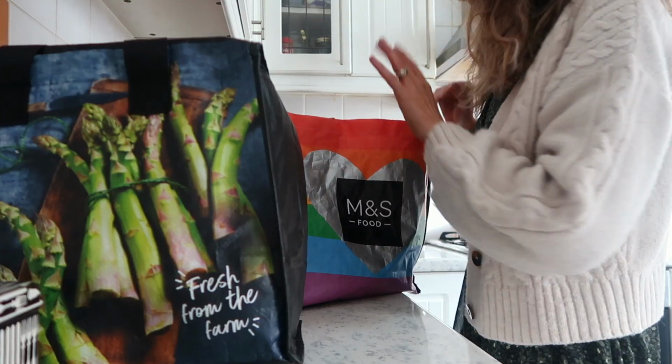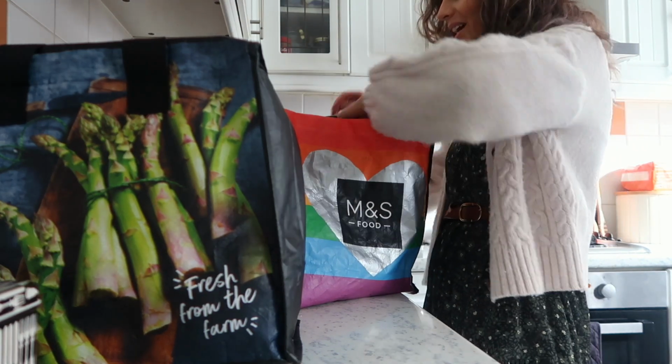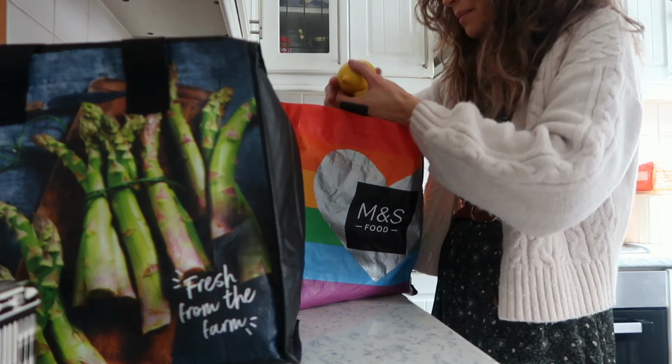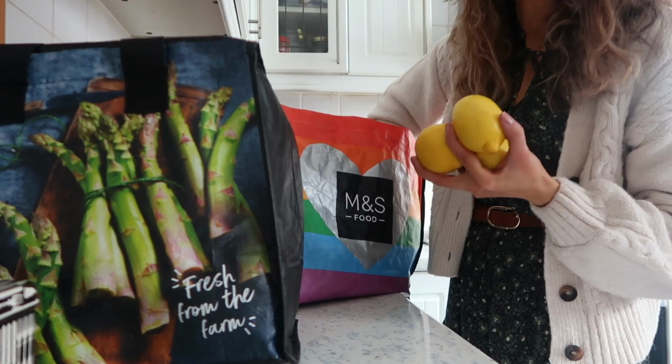Alright, so I thought it might be easier just to unpack this as I go and show you what I got. And I remembered my bags for life this time. I'm so good now at remembering my bags. I never hardly have to get bags from the supermarket anymore, which is great.